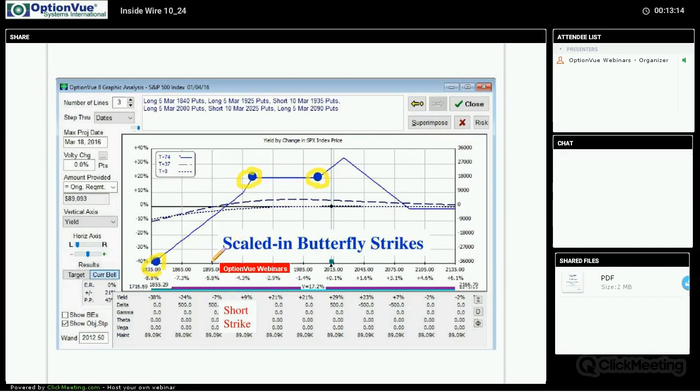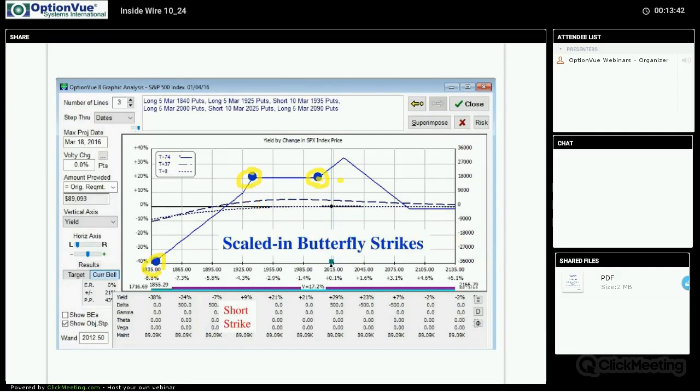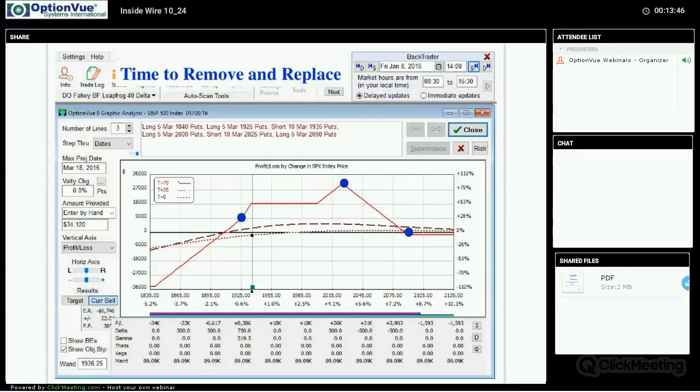Okay, now is that the right one? You know what? I may have pulled an example that was wrong. This thing should be over. I think this is an example from, maybe I made a mistake here. I'm going to have to switch this out as an example. But in any case, this is correct. The leapfrog points are going to be 1% beyond the break-even expiration and the distant short strike. That part is for sure. I'm just questioning the position of these strikes here. Yeah, I think maybe that was from another example.